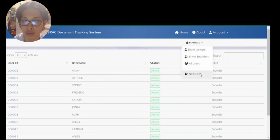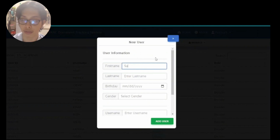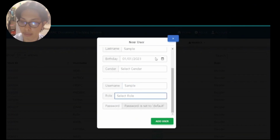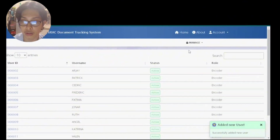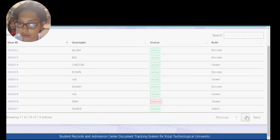And we can also add a new user here. Let's just add a sample user, with a gender of male and a sample username. The role will be admin, and the password is set to default by default. You have to add the gender, and as you can see, the user has been added. We can use that user to log into our system. If we refresh the table and look, we have added the new user.